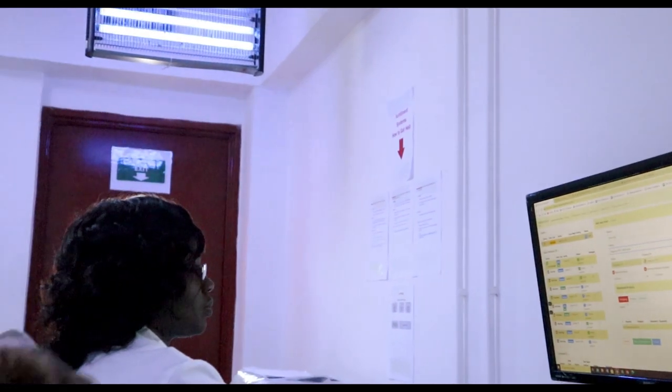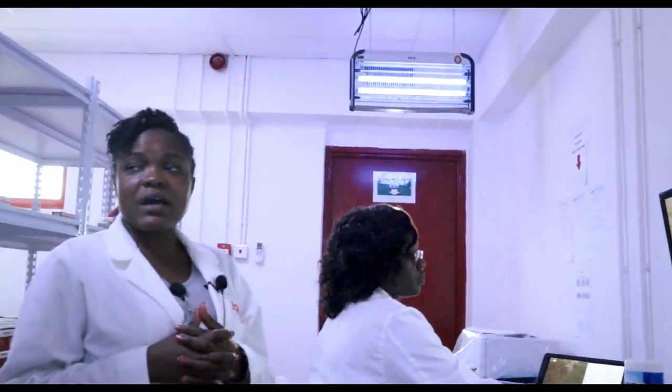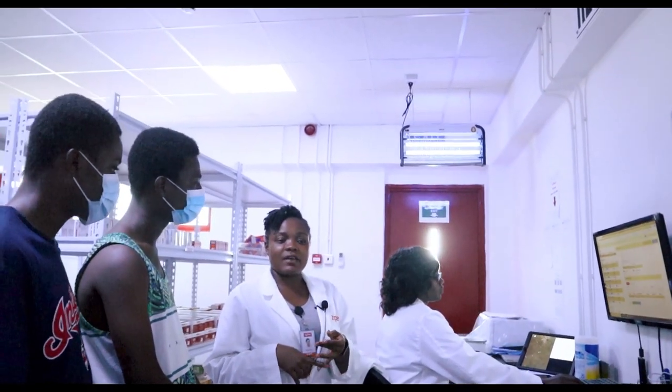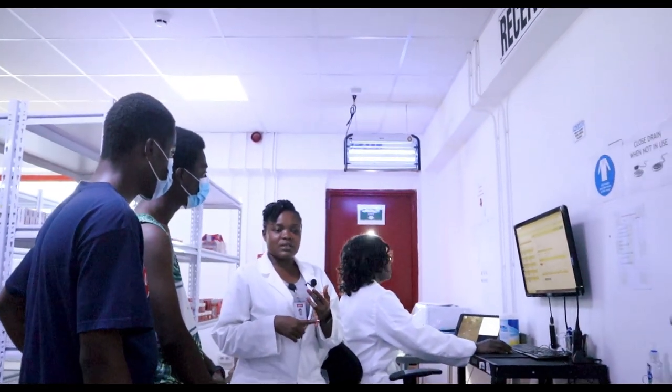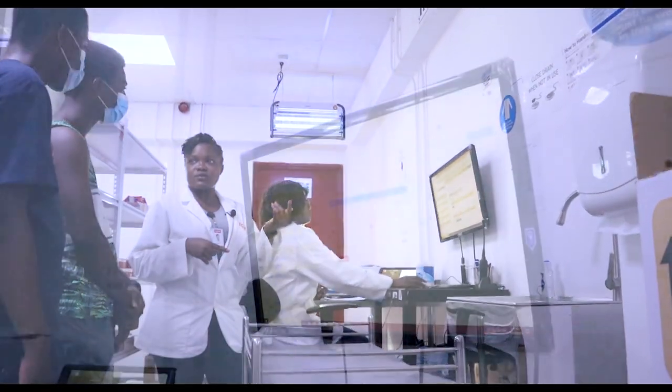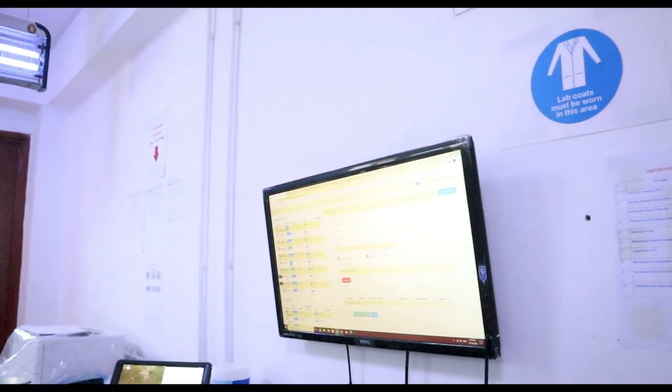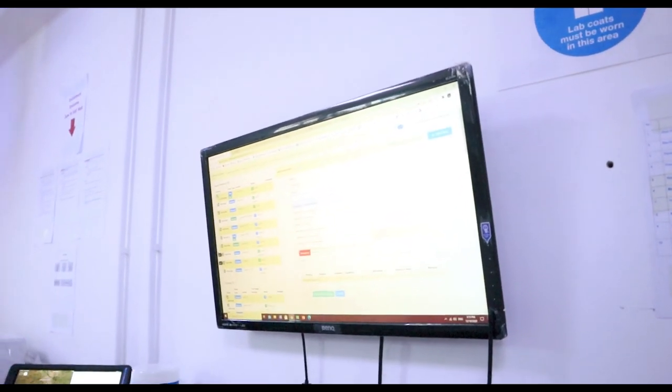Then the next thing that we indicate is the type of order. Here at Zipline, we have three types of orders. We have emergency orders. So for instance, if you have a cousin who has been bitten by a dog and is sent to the hospital, needs anti-rabies, he gets to the hospital there and then, so it's an emergency. So you have need of the product there and then.